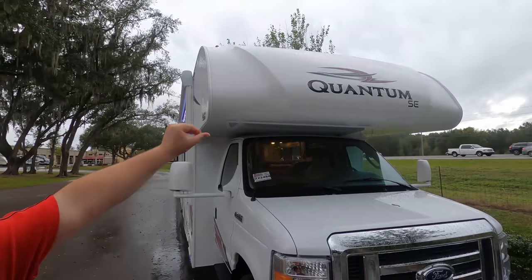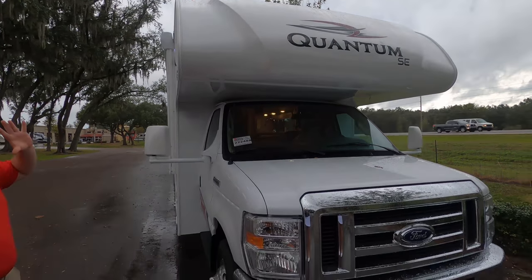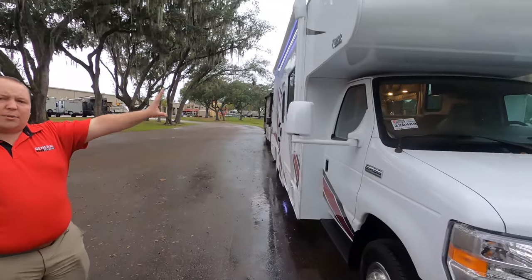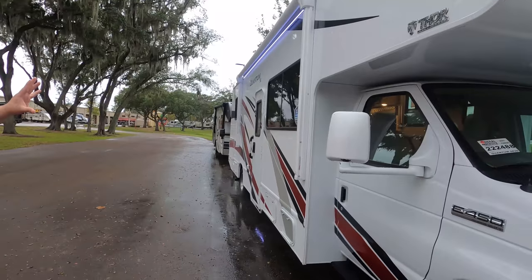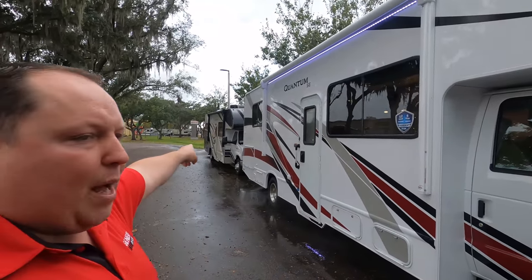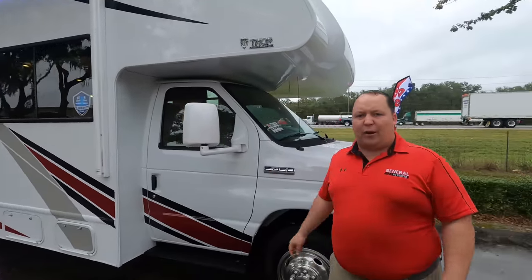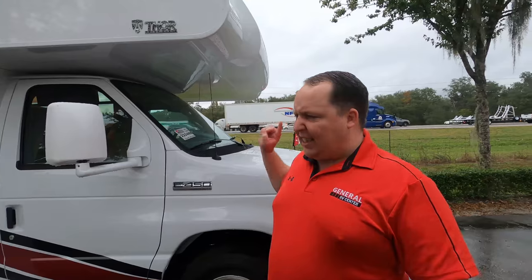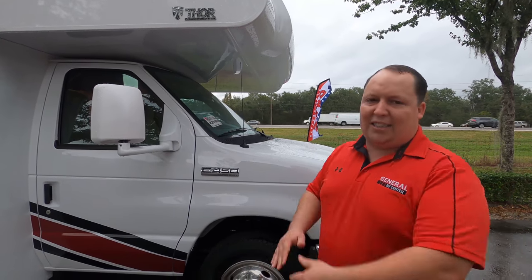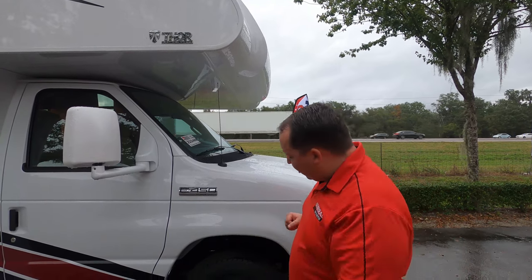Right up here we have a fiberglass front cap. It's a good way to tell the difference. A Quantum SE is gonna be all white. A regular Quantum is gonna be tan with the partial body paint or the full body paint option. It is powered on an E450 chassis. It does have the 7.3 liter Godzilla engine, 350 horsepower and 468 foot-pounds torque.